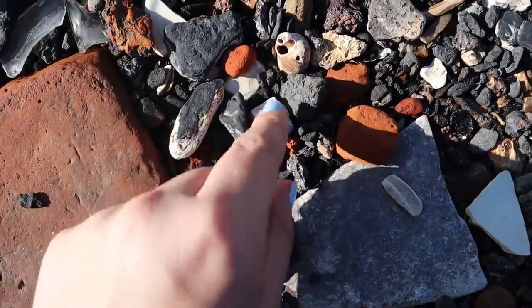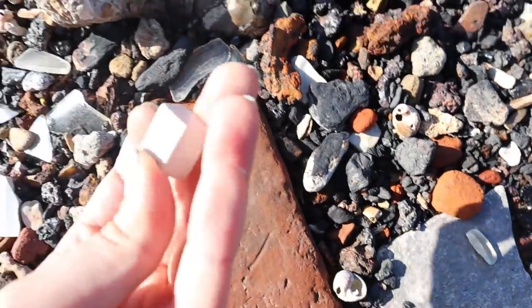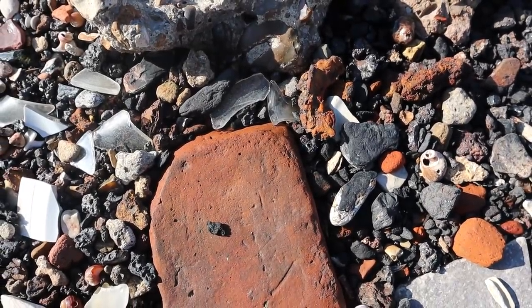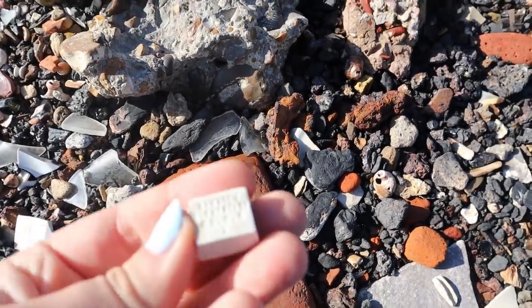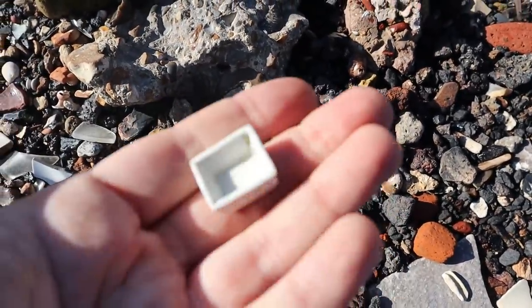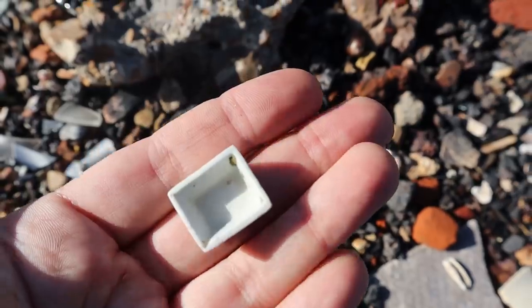I believe that's going to be a watercolour half pan. Yep, a ceramic one. Rodney's Elementary Colours 1. I love it when they have that on the back. We should be able to date that pretty easily.